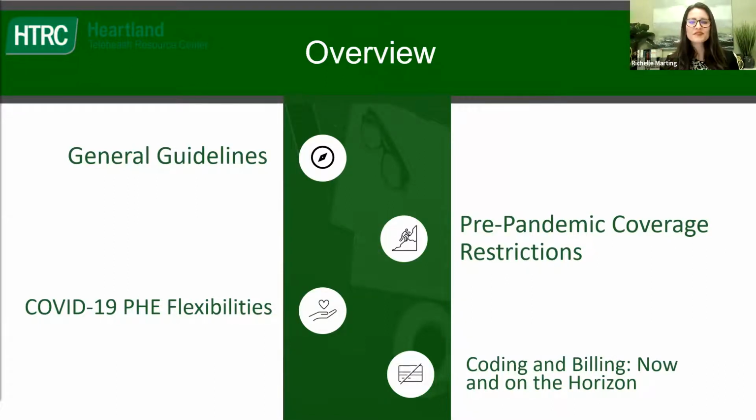So for this afternoon, I'm going to go through some general guidelines with respect to hospice services that are particularly relevant when we talk about telehealth services in a hospice or palliative care program. And then look at some of the restrictions, or rules, I should say, requirements surrounding hospice and palliative care services, even before the COVID public health emergency, that become important and that play a part in how we look at telehealth in the hospice and the palliative care setting, particularly with telehealth now.